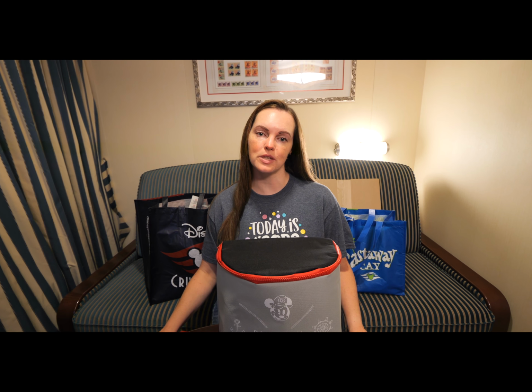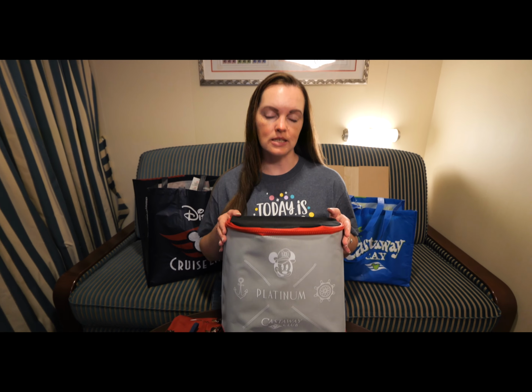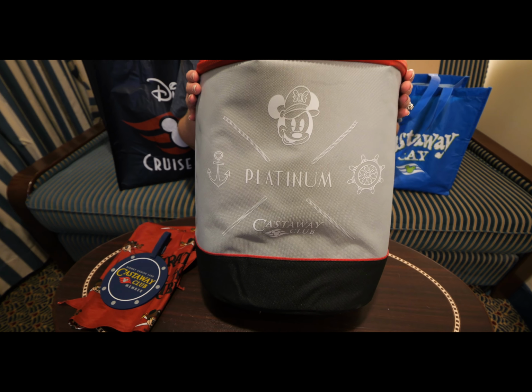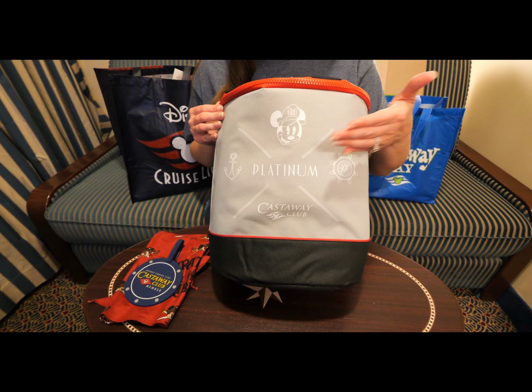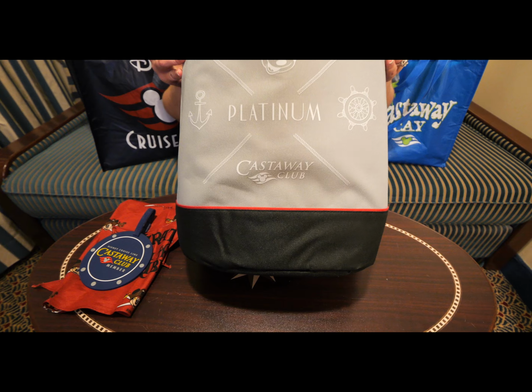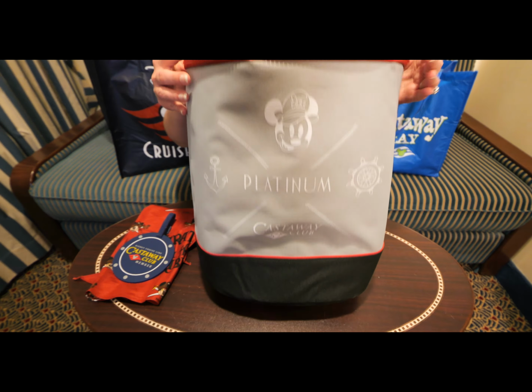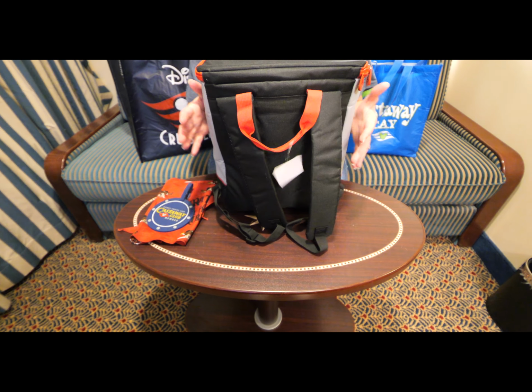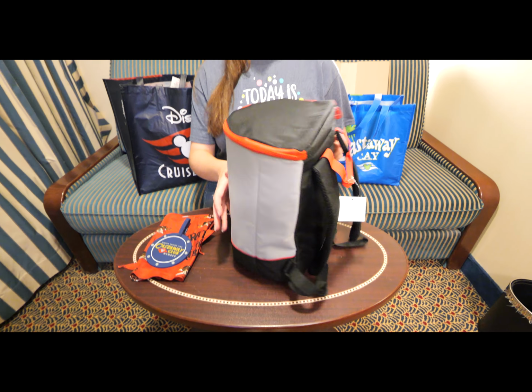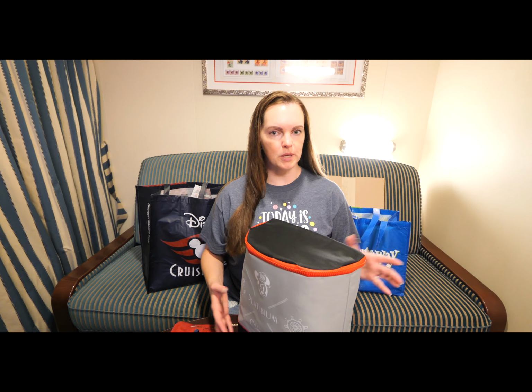We'll start with our cabin gift. When you have sailed with Disney Cruise Line before, there's always a gift waiting for you in your stateroom on arrival day. We are platinum. The platinum gift is this insulated backpack. This has been the gift so far on all of our cruises this year, so we have a couple of them. It's got this cute design on the front that shows platinum, and then it's got the backpack straps and the little carrying handle. Really cute. You can put a good amount of water bottles in here for your beach day.